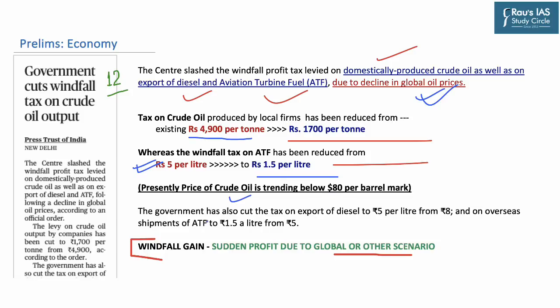The news further highlights that the government has also cut the tax on export of diesel to rupees 5 per litre from rupees 8 and on overseas shipment of ATF from rupees 5 to rupees 1.5.